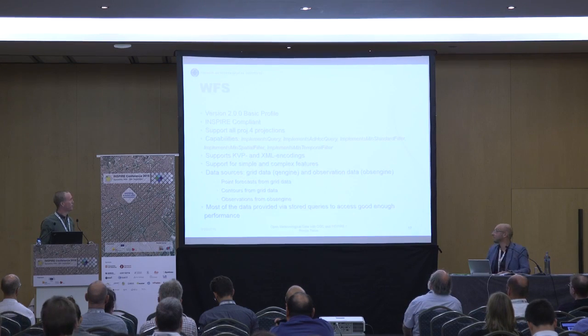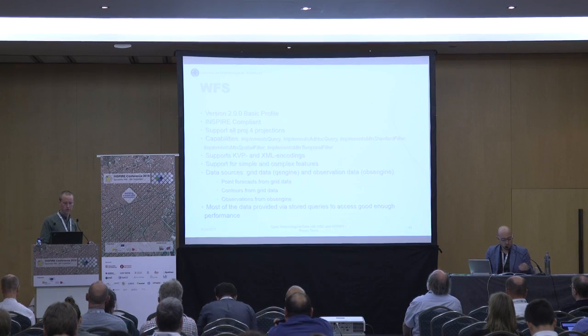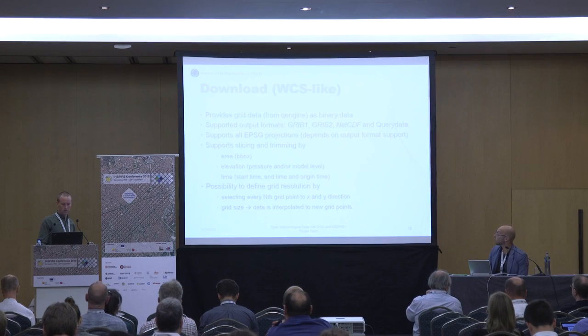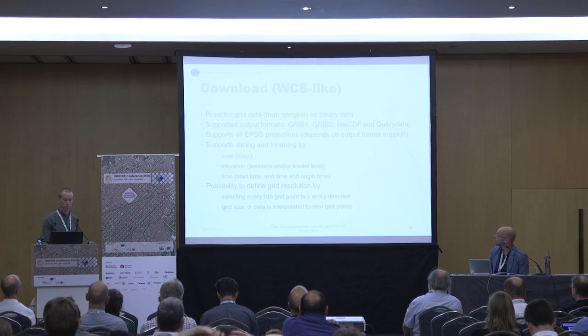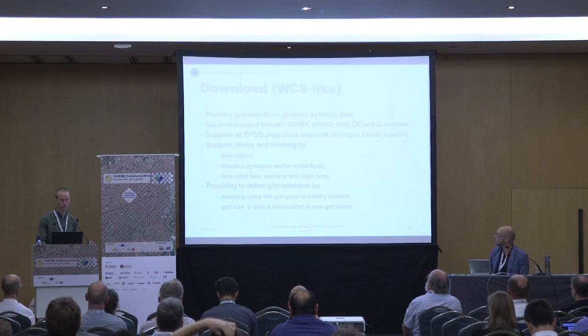WFS. Okay, I talked about that already pretty much. It's INSPIRE compliant. There's basic profile support, but we mainly use stored queries, simple profile for user convenience. And then there's a download plugin to provide binary data. Supported formats are GRIB and NetCDF, and it can slice and trim and subset data based on area, elevation, time parameters, and you can define them again in client requests if you want.